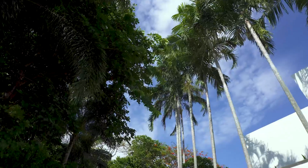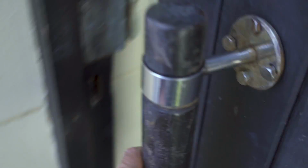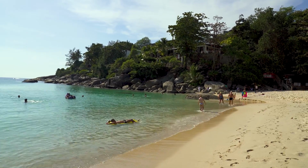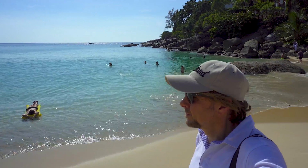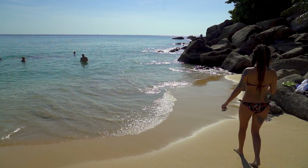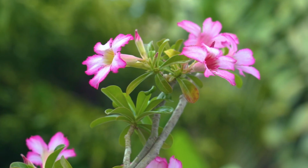The beauty of staying in a villa like this is the proximity to the beach. There's an easy access using a security code, a short walk, and a flight of steps. You find yourself on Kata Noi beach. In contrast to Patong, this beach is quiet with a subdued atmosphere. The water is warm and crystal clear with soft golden sand.